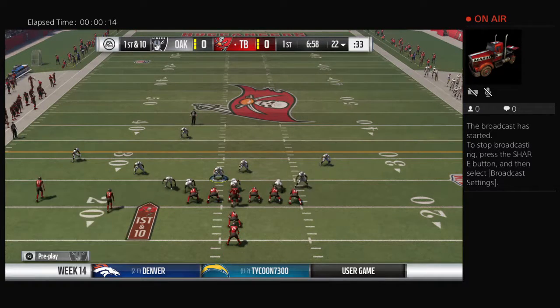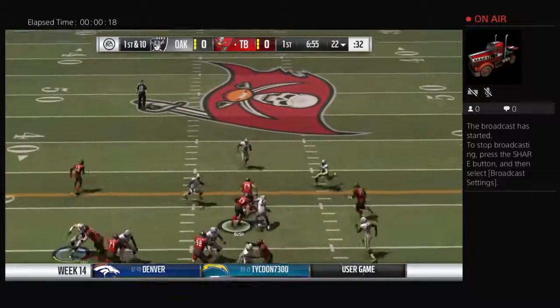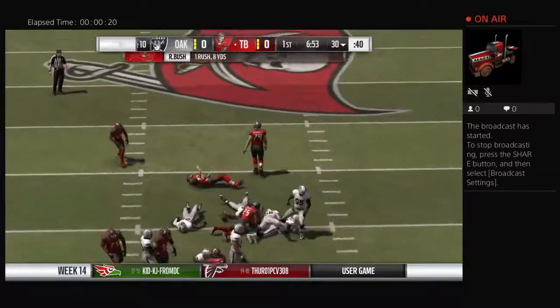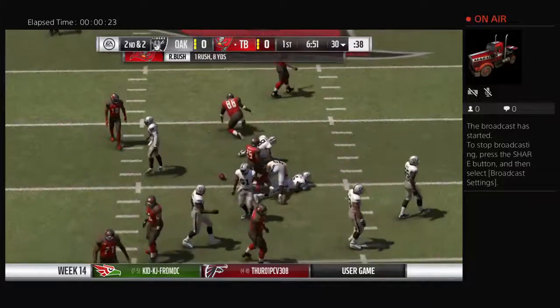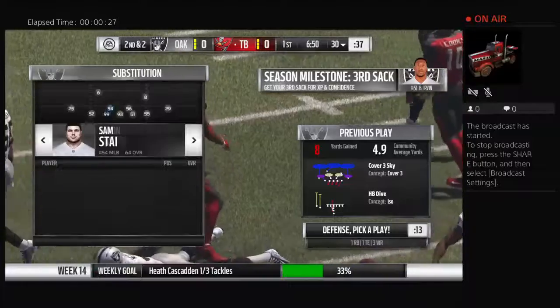And some changes here as the D-line separates some. Going to give this time to the tailback. And he'll go down right at the 30-yard line. 8 yards on the pickup, and now they'll have some options on second and short.